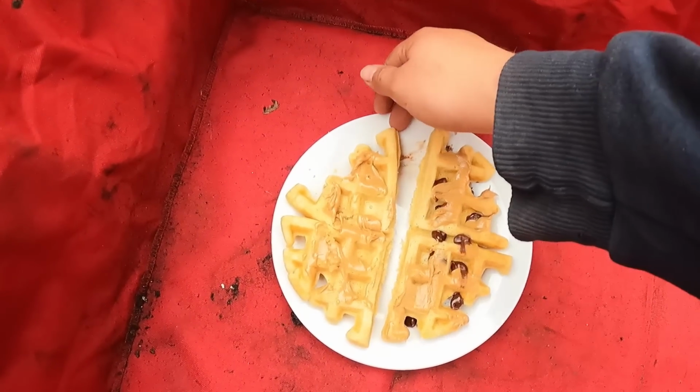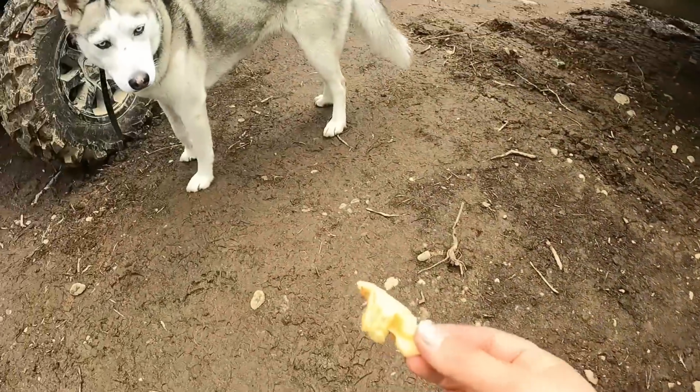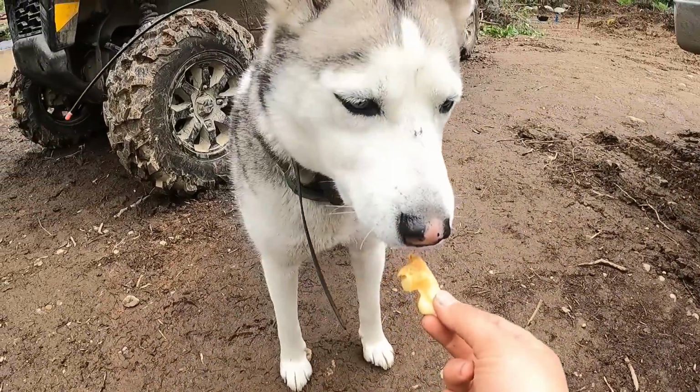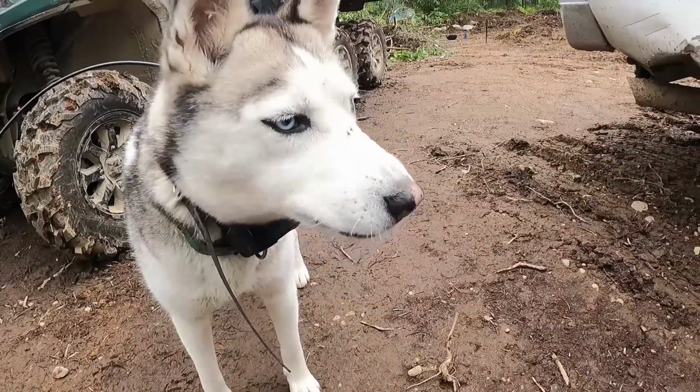I eat mine with chocolate chips, and of course she doesn't get that. She just gets some peanut butter. But she loves it. Love her waffles.